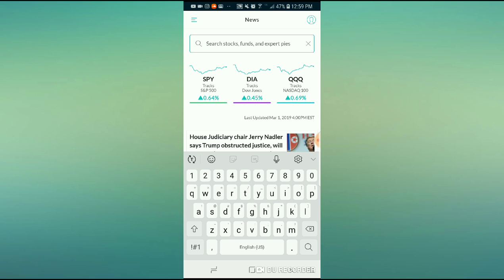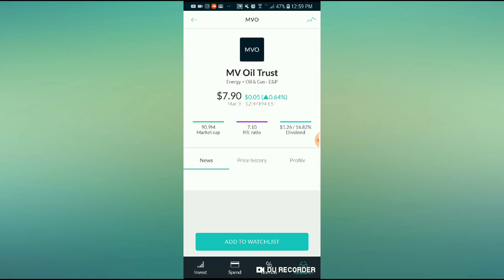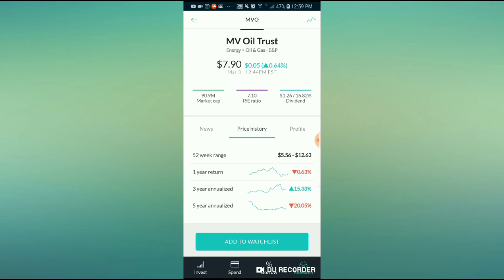All right, so let's say MVO, which is MV Oil Trust. Maybe if you get nervous, Ericka, these energy companies you're always talking about that have high interest, listen, these companies need capital to run them. So again, 90 million in market cap, $1.26 in dividend, which comes out to 16% dividend. The year return is only down a little bit. 3-year, it's up 15%. 5-year, down 20%. So it's got some ups and downs there.